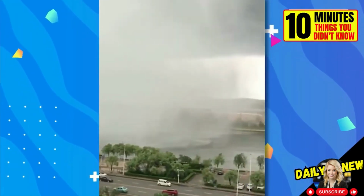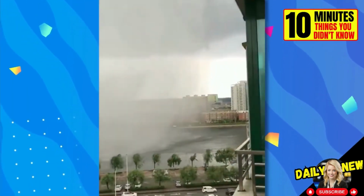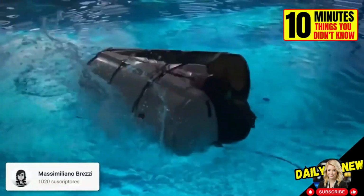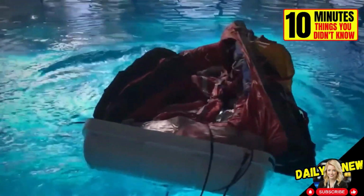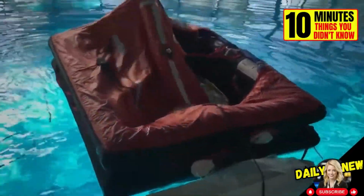The speed at which a storm moves, how quickly life rafts inflate. Once the cord is pulled, the cylinder inside releases the gas inflating the raft.